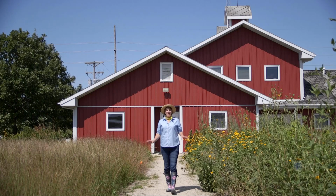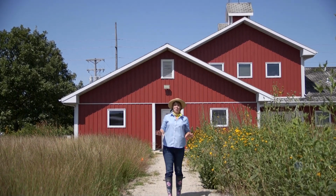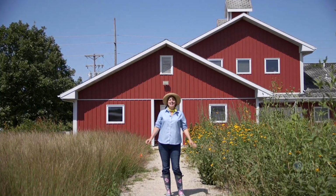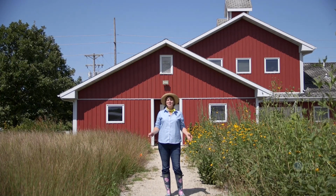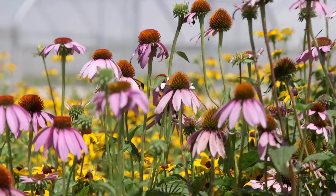We're here in Broadhead, Wisconsin, home to one of the largest native plant nurseries in the Midwest. You should see the acre upon acre of blooms here. It is absolutely gorgeous. Now let's go find Corey in the greenhouse, and she's going to talk to us a little bit more about what native plants really are.